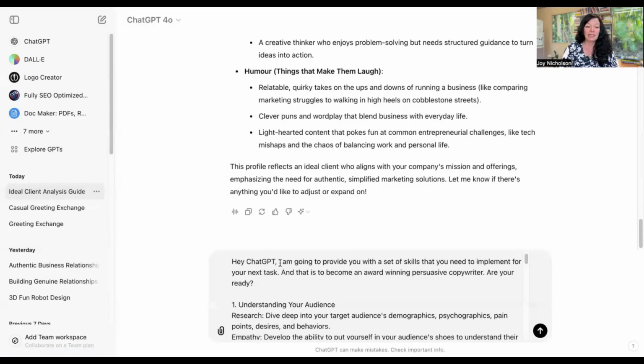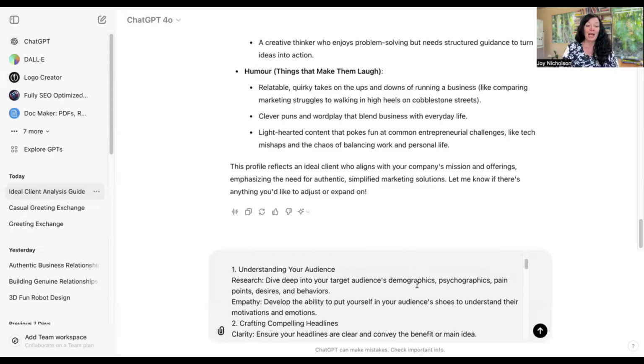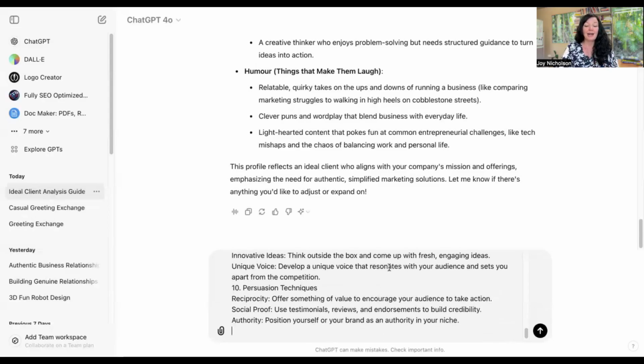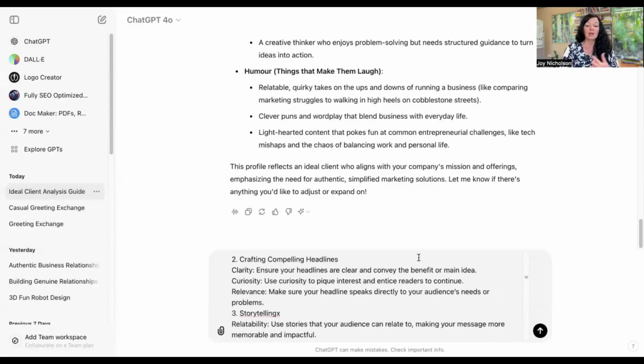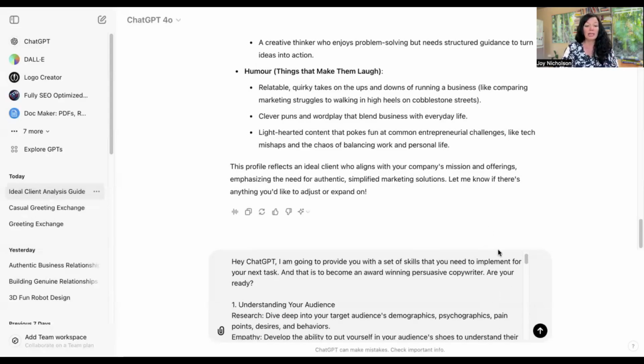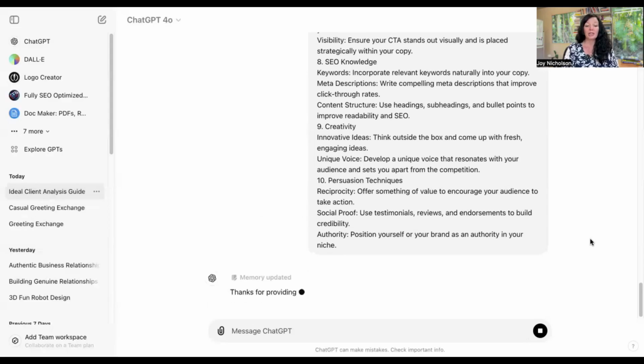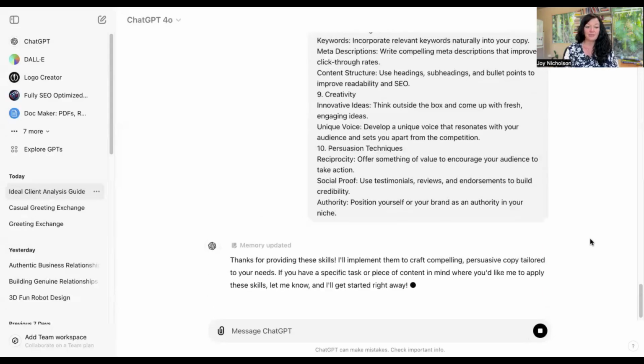So, hey ChatGPT, I'm going to provide you with a set of skills that you need to implement for your next task. And that is to become an award-winning persuasive copywriter. Are you ready? Now it's giving all of that information. I'm not going to go into the details. Like I said, I reverse engineered this based on amazing copywriters in the industry, what they do, the things that they focus on. And that's basically the prompt. And now it says memory updated, and it's going to now learn these skills.